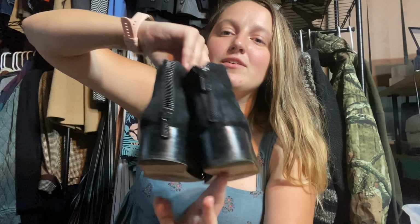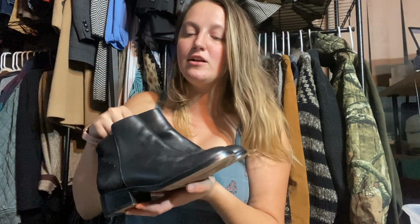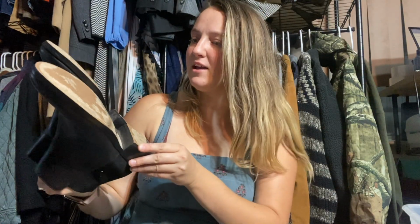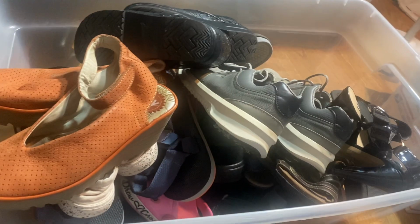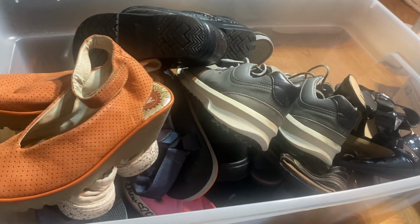So yeah, I'm actually really excited I found these. I feel like they should sell for at least $30, if not more, like $40 or something. They're in really nice shape and they're really cute. So that is all the shoes I got. I did not count, so let's count really quick. Okay, so it was 18 pairs of shoes. So that brings it down to just under $2 per pair. You definitely cannot beat that price.